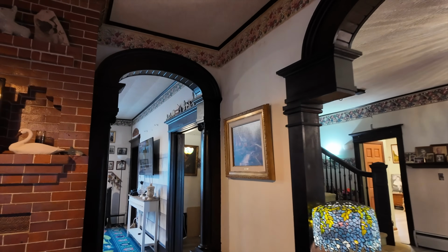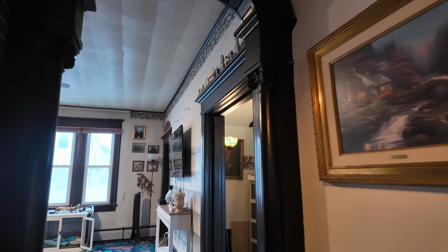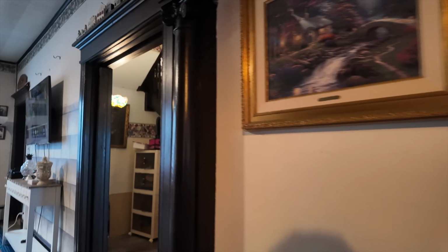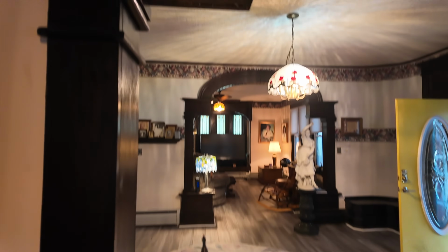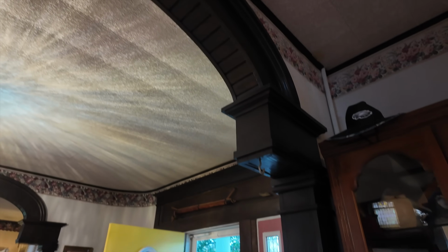I want to show you this archway in particular because you can see these half columns here with the scrolls on top. That is a good example of what also used to be here, full size. You can see a little bit of the boxes that were here going all the way up. You can really see the craftsmanship.